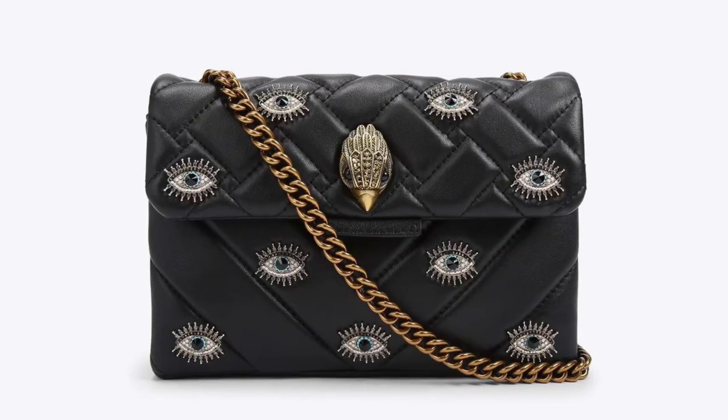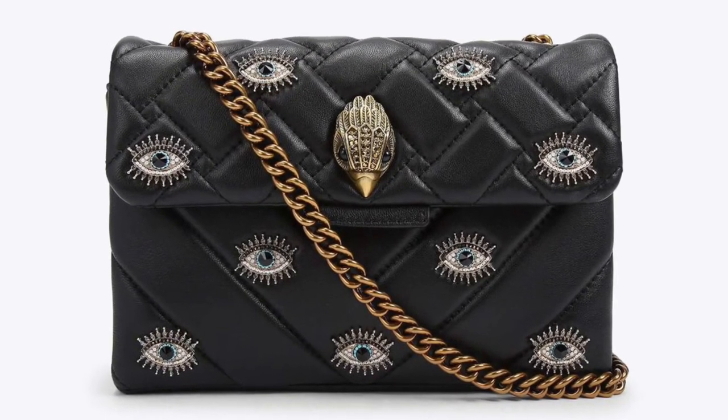Not to continue this low point, but moving on to the medium Kensington bag with the eye. D tier. If you like it, I love it. I do not like this in the slightest. It is very tacky. That design is so tacky to me, mama. Like, that just ruins it. That ruins a beautiful bag. For me.